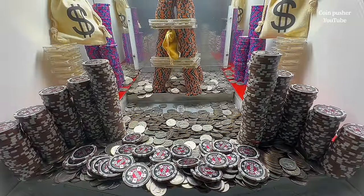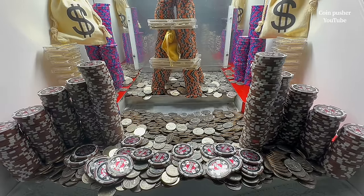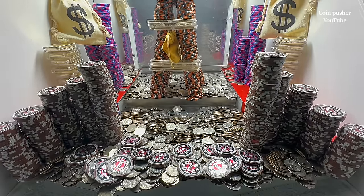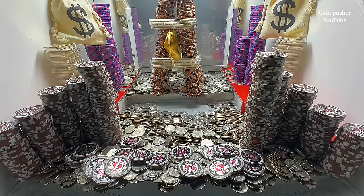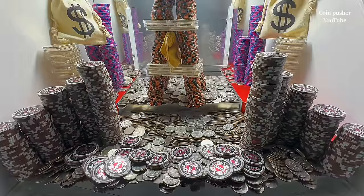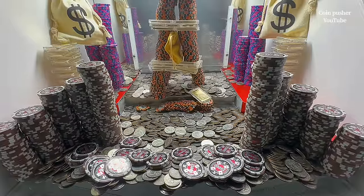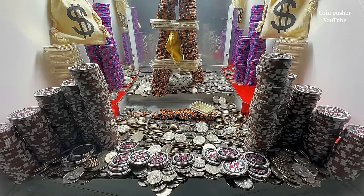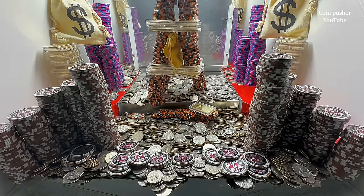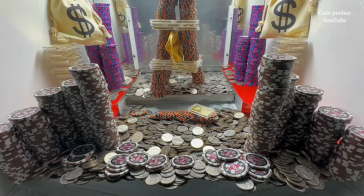We're getting some $25,000 chips, I believe. Oh yeah. The humongous Eiffel Tower about to go. Oh my goodness. It won't stand much longer, I wouldn't think. Oh my gosh, look at that, it lost a leg and it's still standing. Oh my goodness. Come on. Let's knock her down.